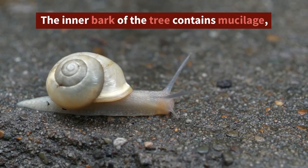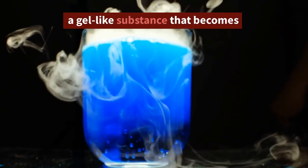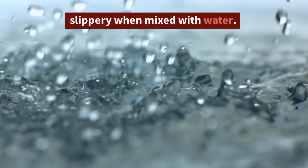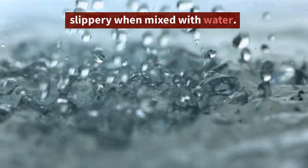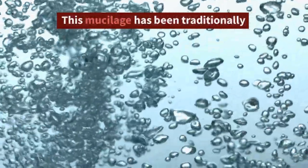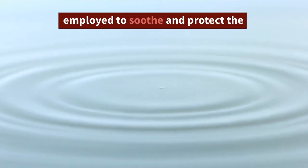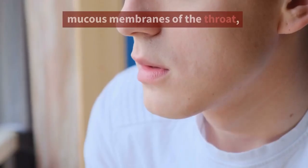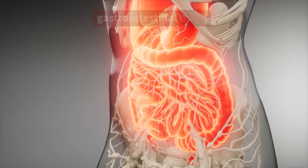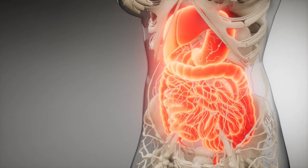The inner bark of the tree contains mucilage, a gel-like substance that is slippery when mixed with water. This mucilage has been traditionally employed to soothe and protect the mucous membranes in the throat, gastrointestinal tract, and skin.